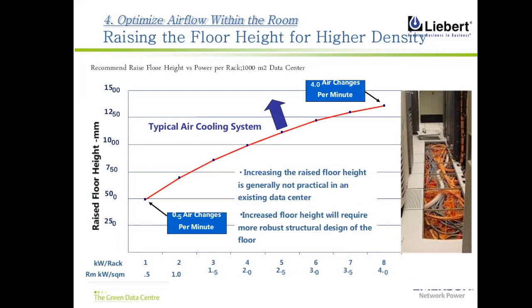In this chart you can see how the raised floor height goes up with the higher density of the servers. As we increase the density of the racks, which you can see on the x-axis from 1 to 8 kW, the raised floor height goes up the same way. It should not be the other way around. In case of higher load, the raised floor height should be higher, of course. It should not be lower because we are creating a problem.